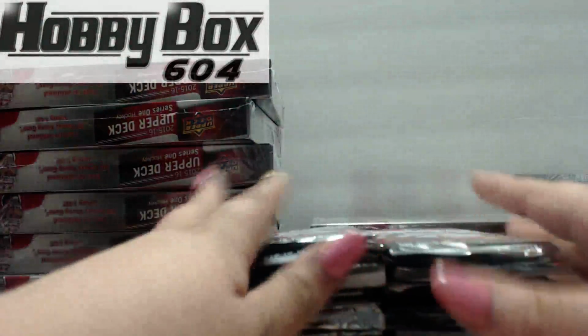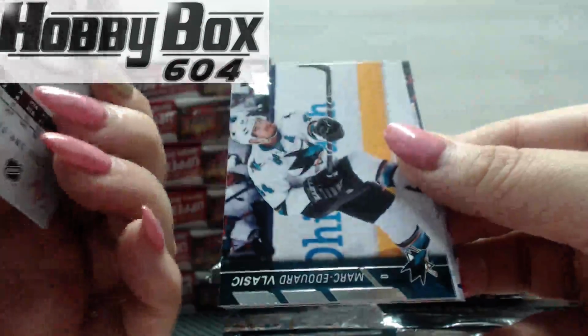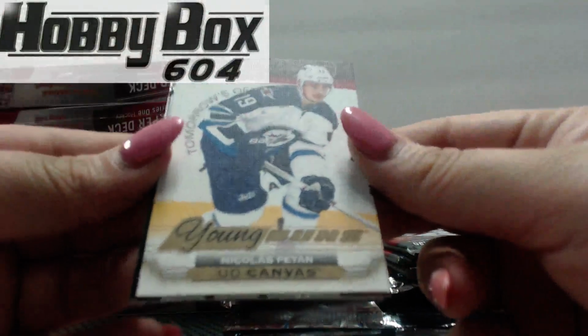The last box was pretty decent too. Yeah, it wasn't bad at all, no. I have a Zach Parise portrait for Minnesota. All base pack. And we have a Nikolaj Ehlers Young Gun canvas for Winnipeg. Very sweet. Yeah, that's wicked.